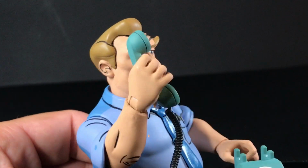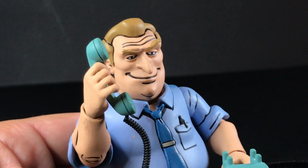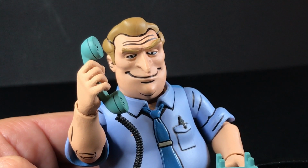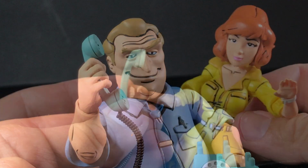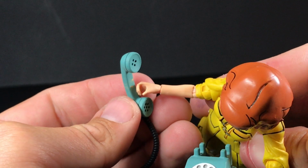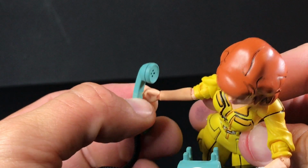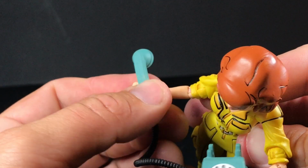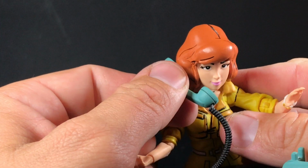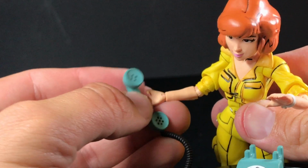Because of Byrne's single-jointed elbows, he's unable to hold the phone up against his head. So far, it looks like Vernon holds this thing the best. All that's left is April. Well, I'm gonna say no. She has a very, very tight gripping hand, and I can't get it in there. I'm stretching the thumb out, but it's just not going in very well. I mean, she's got the head for it, but just not the hand for it. Maybe when they make a bigger April, maybe it'll fit in the hand.